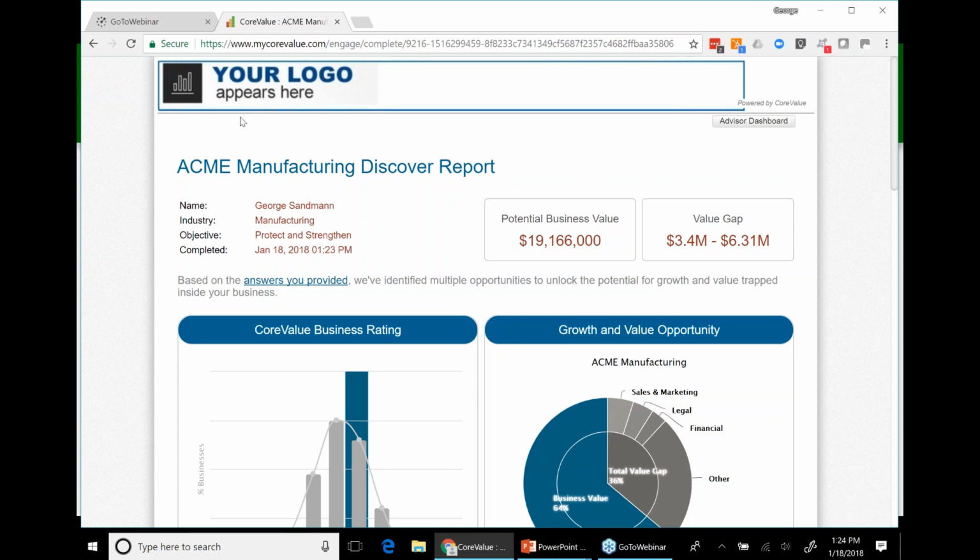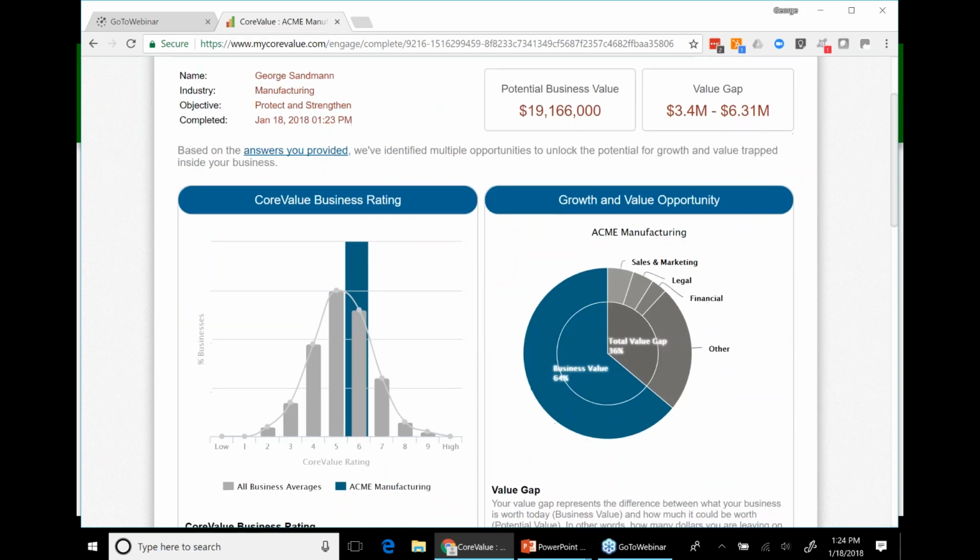So let's walk through this report for a moment. The most important thing we've calculated is the CoreValue Business Rating. The CoreValue Business Rating is a rating of this company's operational strength, measured on a scale of 0 to 10.